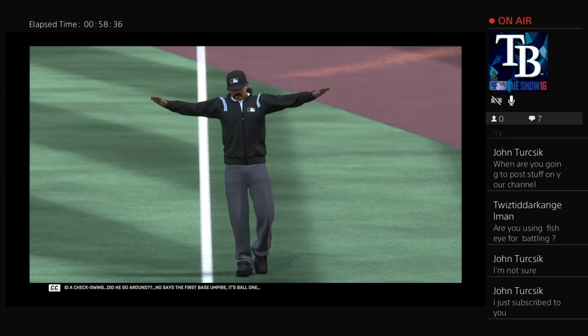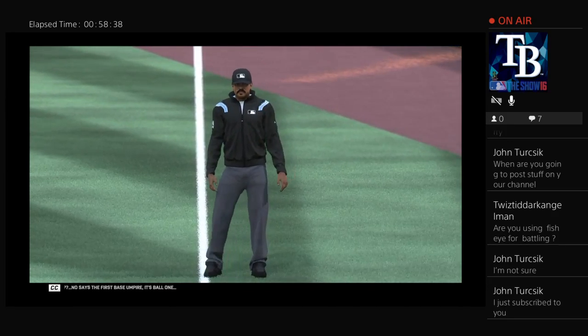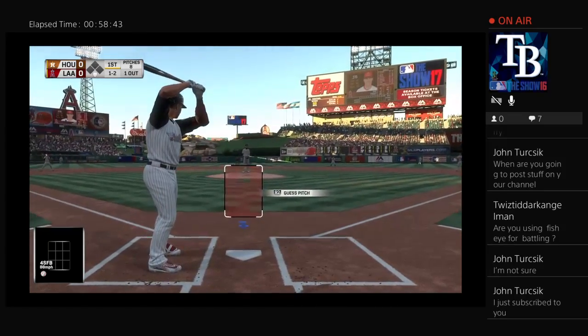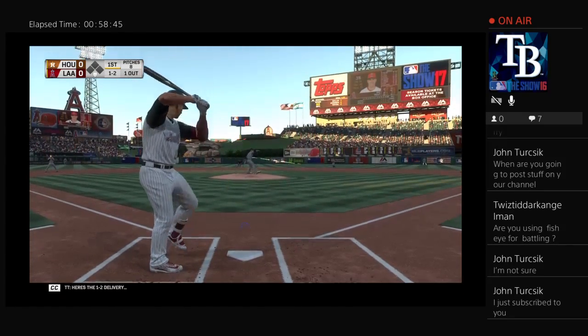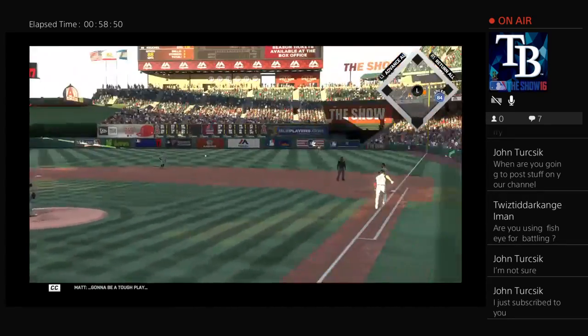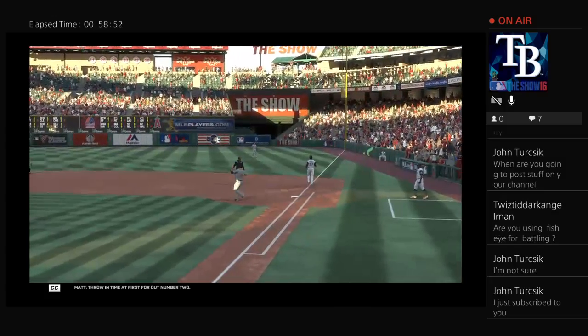And a check swing. Did he go around? No, says the first base umpire. It's ball 1. Here's the 1-2 delivery. Chopped weakly to the left. Gonna be a tough play. Throw in time at first for out number 2.